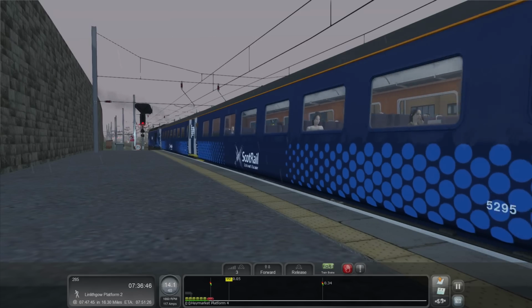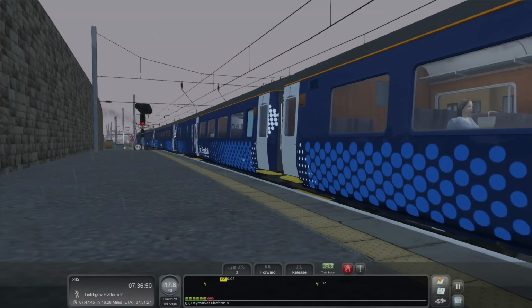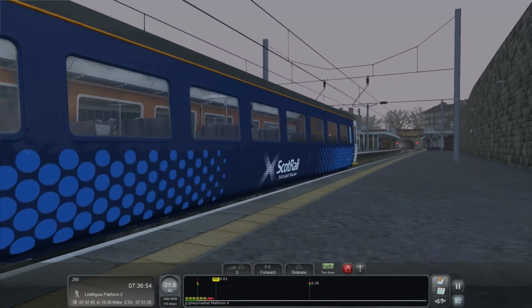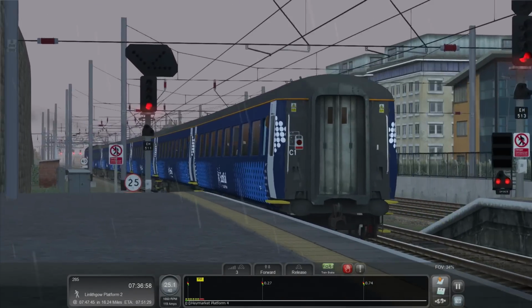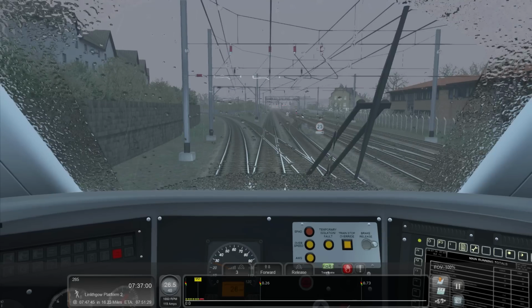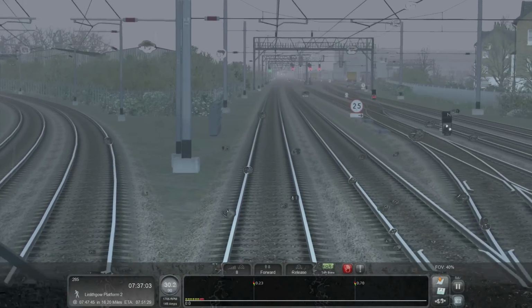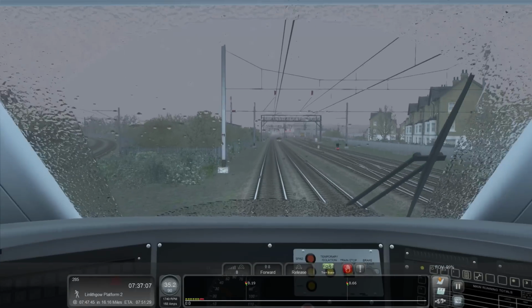I'm trying to check this one I was on, but my phone's being really slow. Come on, internet. I'm not using too much of you. Just watch this train depart here. ScotRail. There we go. Nice flashing, blinking light there. Very nice. Right. Let's get in the front of here. There we go. Let's not jake this. Let's just full power it all the way up. Signals are looking good.